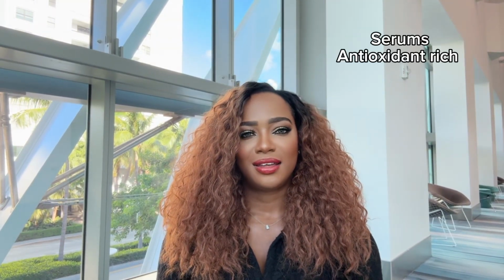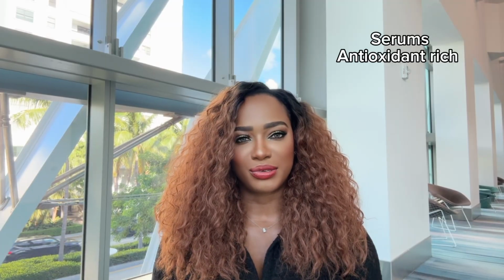So let's go into a serum. Serums that have antioxidants like your vitamin C, your niacinamide, would be great to include in your routine. These oxidative stresses that we have out here in these streets, from blue light, from being outside, take a toll on the skin. So you want to protect your skin from pollution and UV, all the harmful aggressors out here in the environment, and you're going to do that by using antioxidants like vitamin C and niacinamide to neutralize the oxidative stress.